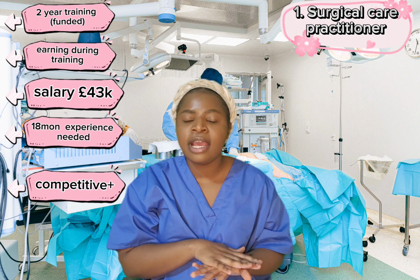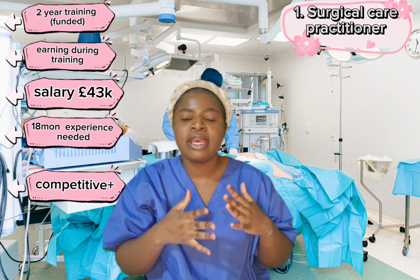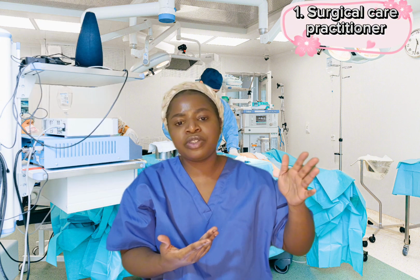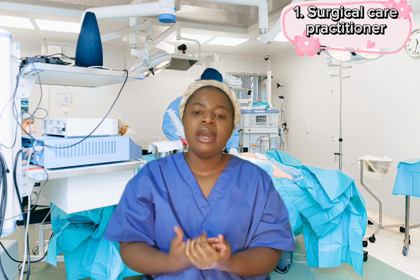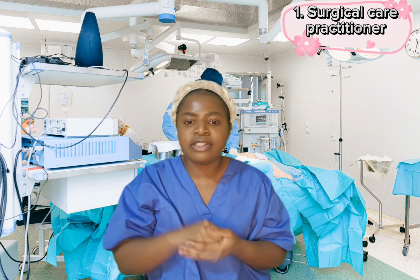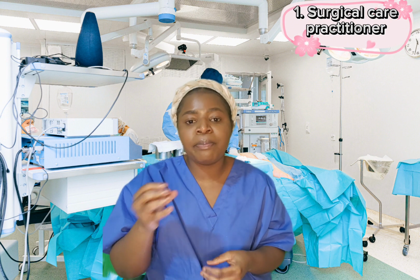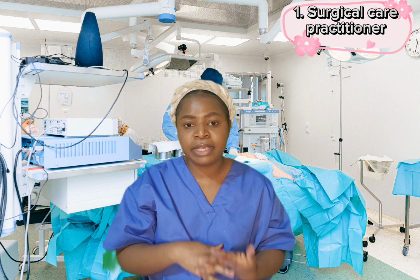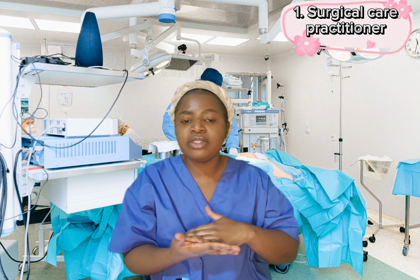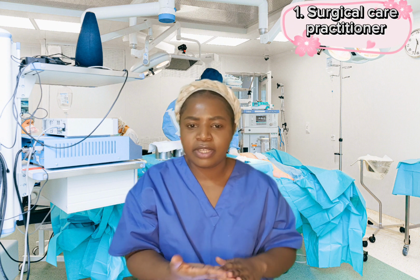So the first surgical assistant or surgical care practitioner role is very good for people who still want to stay in theaters, but want to further widen their horizons. With surgical care practitioner, you're able to go to the ward to see the patients pre-op, you're also assessing patients after op, you're running clinics, but you're still coming to theater, you still get your theater time, and you have more clinical skills compared to when you're an ODP. So it's very good for people who want to increase their skills, but still want to stay in the theater environment. You get me?